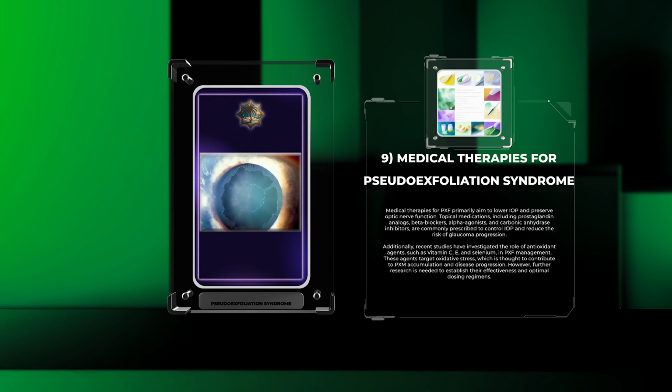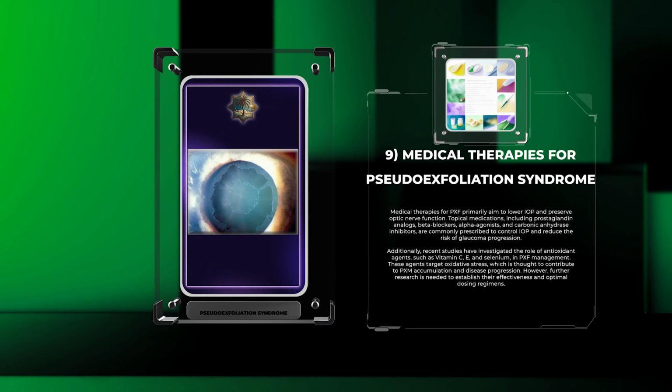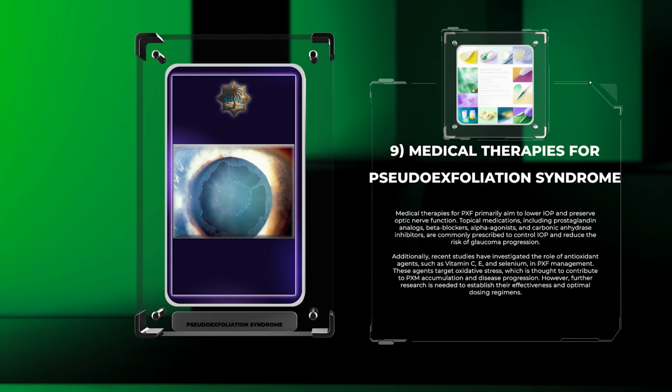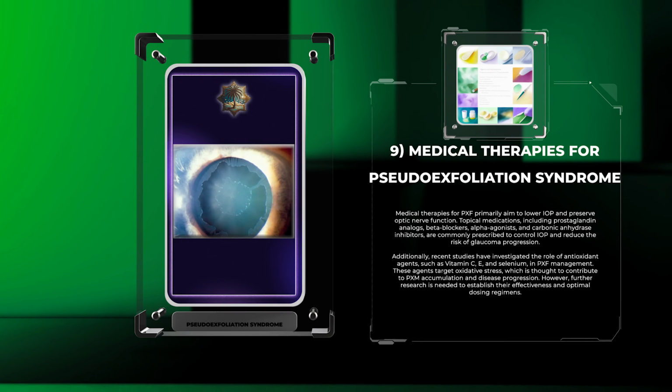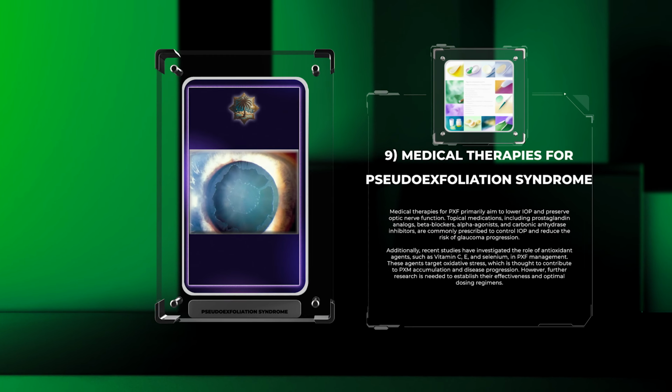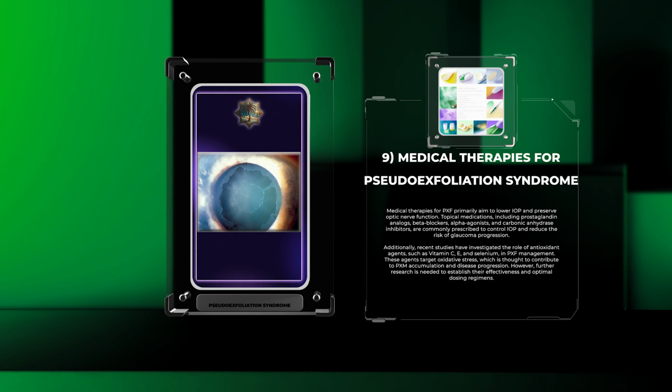Additionally, recent studies have investigated the role of antioxidant agents, such as vitamin C, E, and selenium, in PXF management. These agents target oxidative stress, which is thought to contribute to PXM accumulation and disease progression. However, further research is needed to establish their effectiveness and optimal dosing regimens.